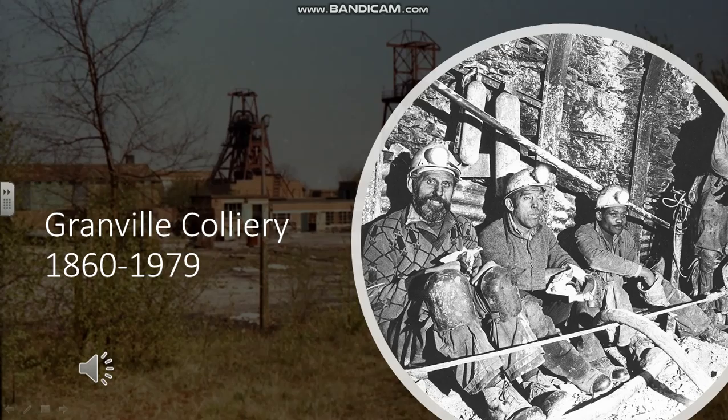And finally, we have Granville Colliery. This began in 1860 when the Lilleshall Company sunk a pit 1,227 feet deep, and it continued operating right up until 1979. In the 1960s there was a problem because the mining shafts were undermining Lilleshall Abbey, and they had to prop up the walls, and basically the ground had gone down by about 2 foot.